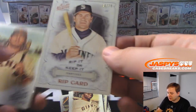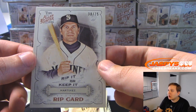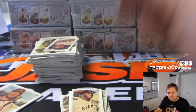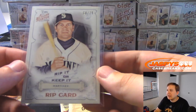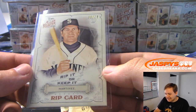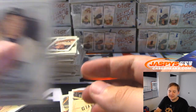Ooh, rip card. It's 38 of 75. That's a rip card right there of Edgar Martinez for the Mariners. Nice. Seattle Mariners, that one's going out to Kale. Nice one, Kale. 38 out of 75. Nice.